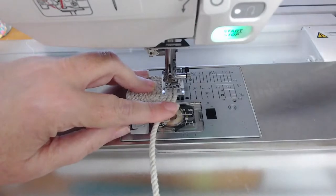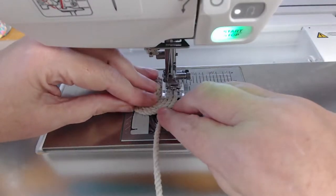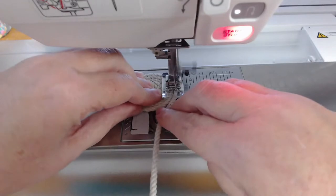And I'm also going to allow my machine to speed up just a little bit more.